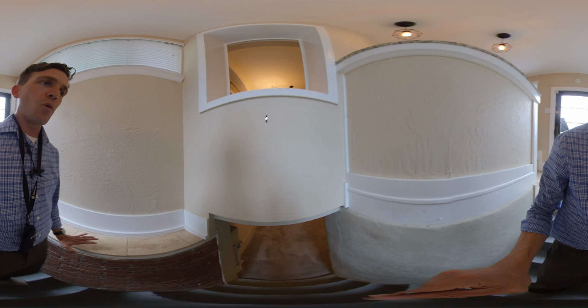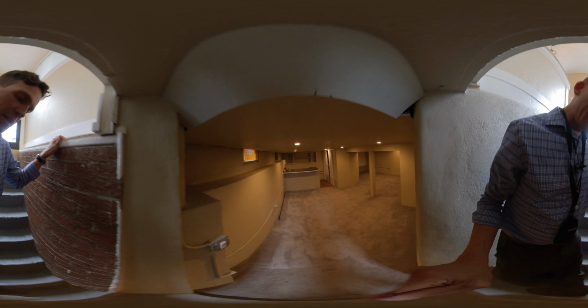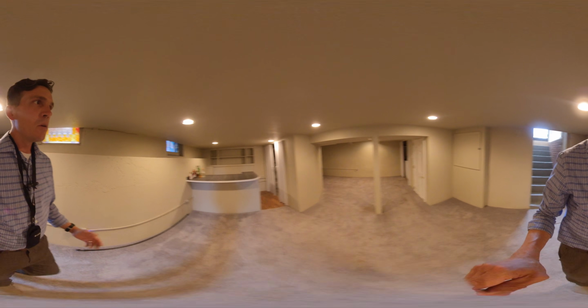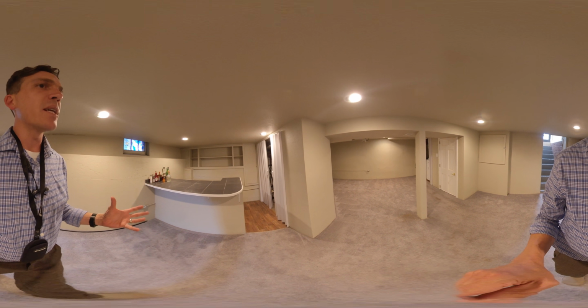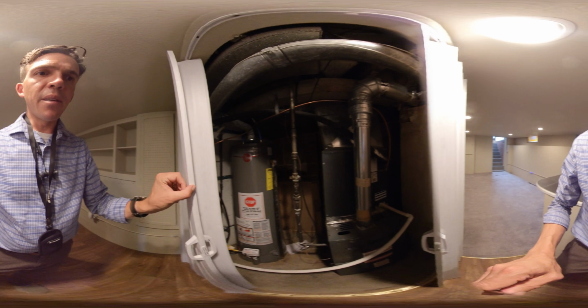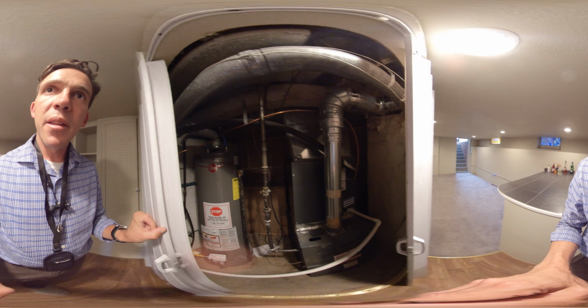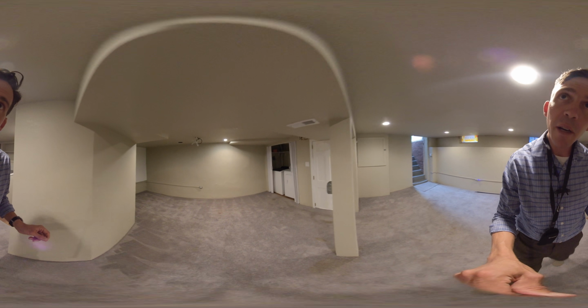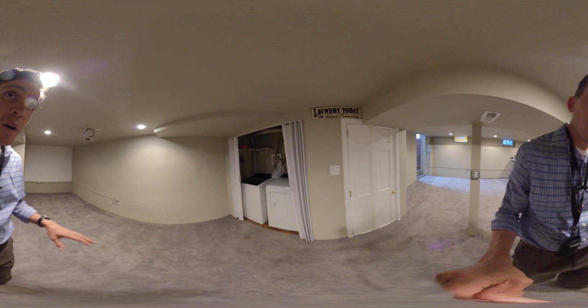Now these feel more cellar-like and steep and awkward. Very narrow stairs as well. It's kind of musty down here. We have furnace and hot water heater. It does not feel like we have AC in this house. I could be wrong. And then we have our laundry.